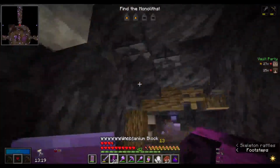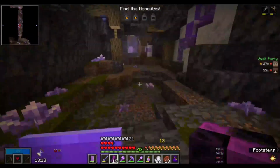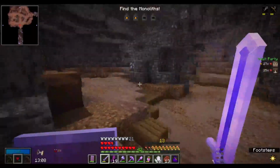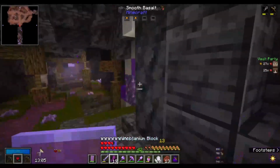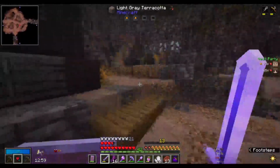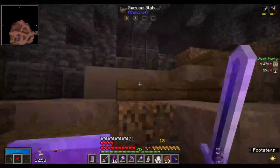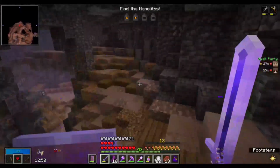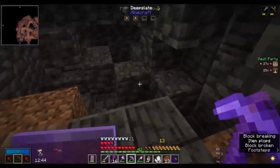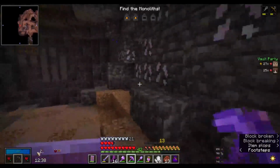I'm going to go this way. See if I can't find anything, because we still need an altar and a monolith. Well, two monoliths still, actually. I found an area full of chromatic iron ore. Oh, okay. And lots of that. We probably don't need it. No, I know that. There's also lots of vault mining as well. Okay. Well, that's where I came down.